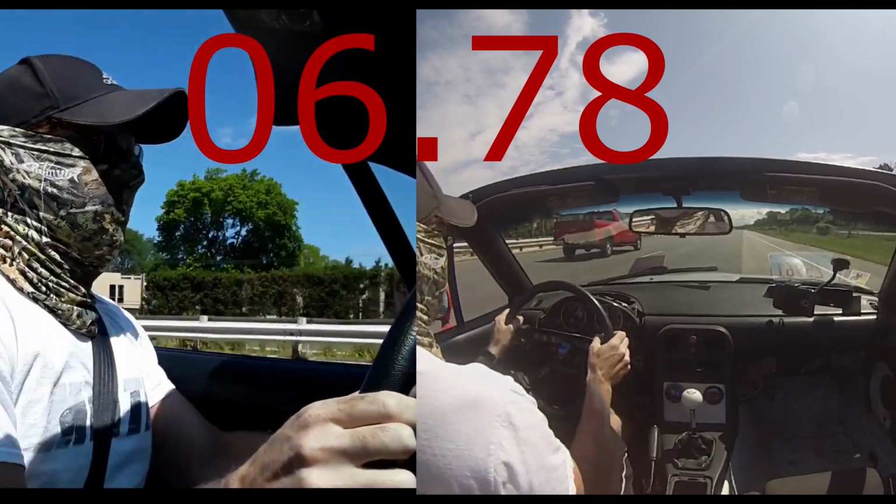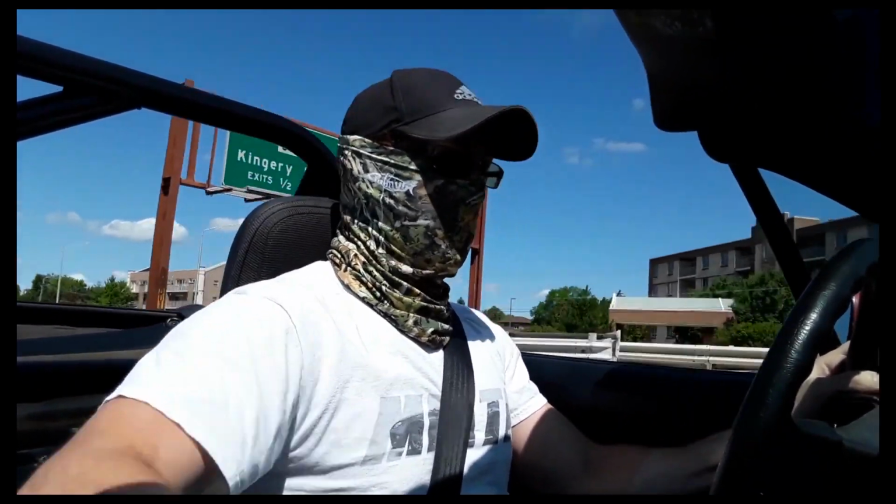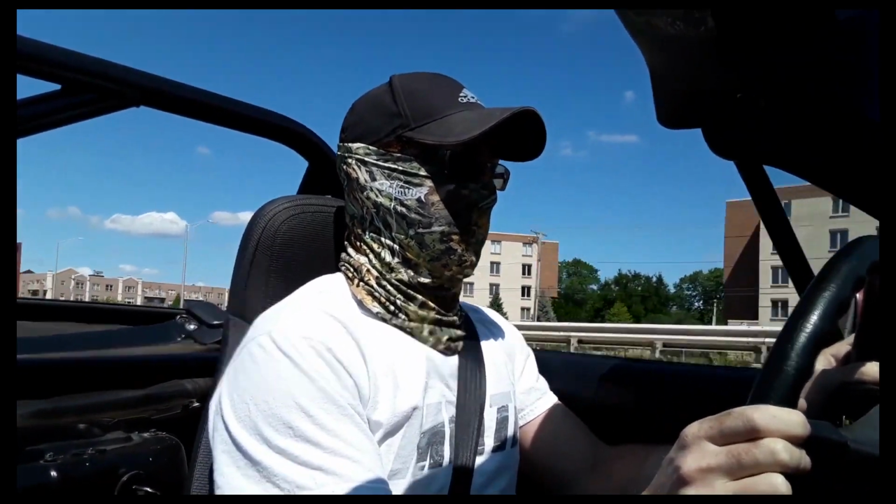Well, I screwed it up again. This time we had wheel spin. But it is what it is. I'm not a perfect driver. But in both cases, we're in the sixes. So this car does have some peppiness to it, which is great.